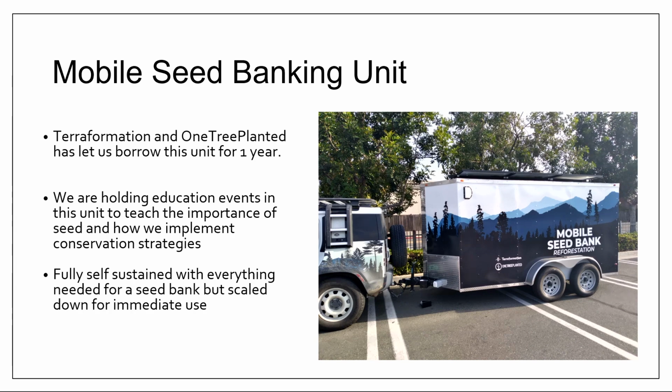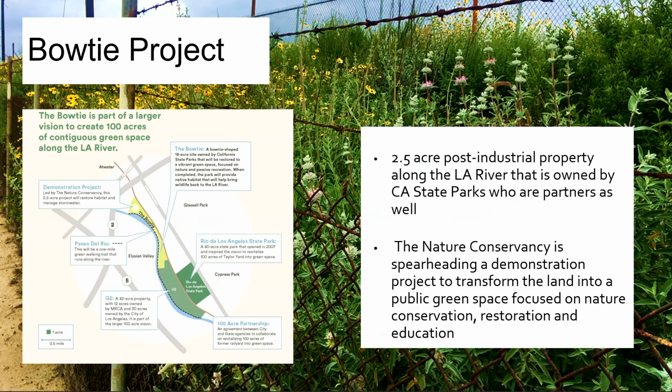We're testing it out. We're actually using it for educational purposes to teach people, teach the youth about what seed banking is, how to collect seed, all that stuff, right? So it's a cool little thing. You'll probably see them try to market it. Is anybody here from Terraformation or no? Okay, they're probably going to try to market it and try to sell it, right? Because it's a great idea. Not so much for us urban, but more for forest areas where you don't have a place to go and clean seed and come back, right? So pretty cool thing that we're sharing between all the groups.